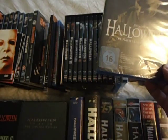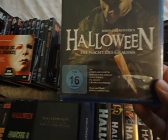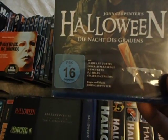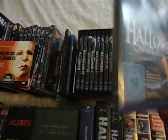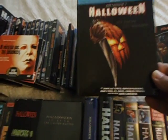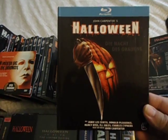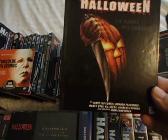It's always interesting with the German ones that they actually list the actress that played Annie Brackett in the movie. On theirs they use her actual name of Nancy Keese, but at the time she was Nancy Loomis, which we still currently use in the U.S. I got this one from my buddy Mr. Snickers Bill, a media book from Germany of Halloween.